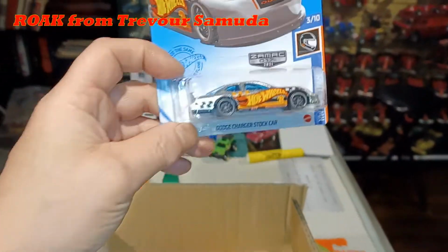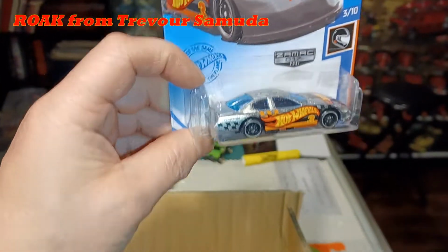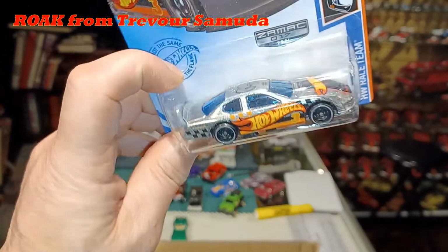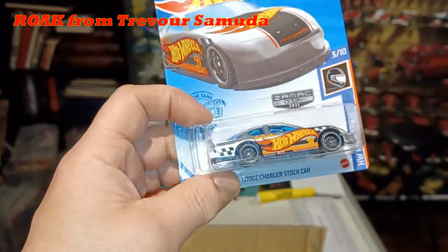He sent me a Zamac Dodge Charger stock car. Holy moly, well, thank you very much, Trevor. That's really cool. Really awesome detail on it.